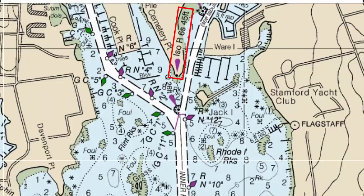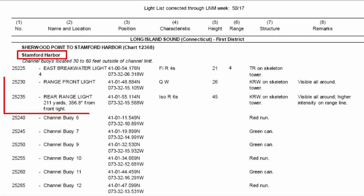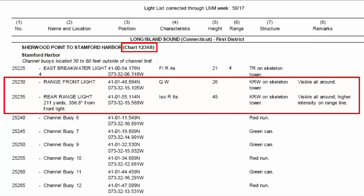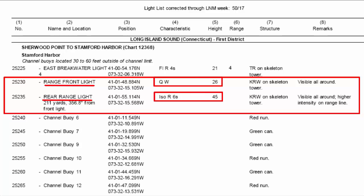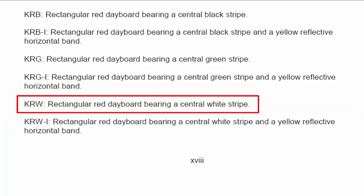I'm going to go to light list number 1, which is for the New England area. It's going to show me this Stamford range, and it shows me the chart 1, 2, 3, 6, 8. It shows me the range front light, the range rear light. Remember I said that that front light was a quick white. The front light is 26 feet high, the rear light is 45 feet high, and ISO red. These both have day boards, KRW. That refers to a day board. And here's a day board, KRW. It's a red board with a white center stripe.